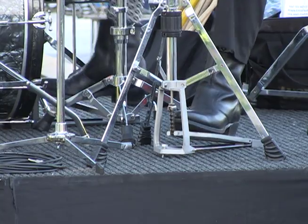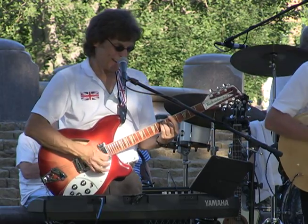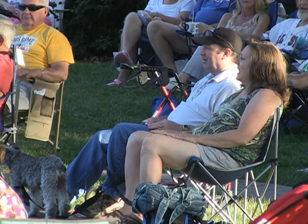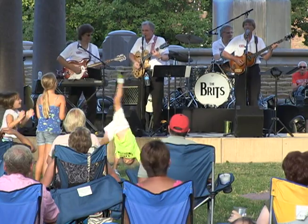Which is the goal of the Brits, as they emulate the sound and style of rock and roll legends of the time. They're working really hard to really bring the 60s back to us, and sounded great. Sounded great. I liked it a lot. The themed music brings a big audience to Bayless Park, and even the kids have fun.